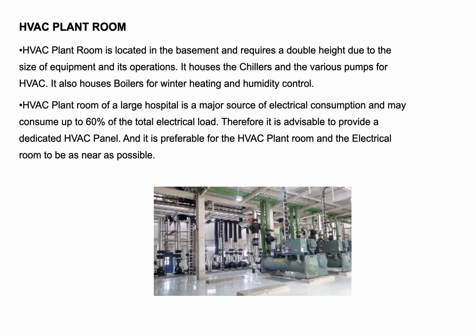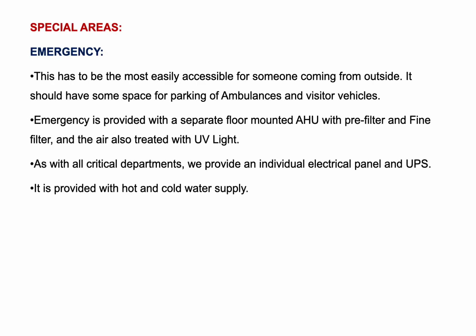Now, in a hospital, we have many special types of areas, and we will discuss them one by one. The first very important area is emergency. Emergency has to be the most easily accessible area for someone coming from outside. It should have some space for parking of ambulances and visitor vehicles.